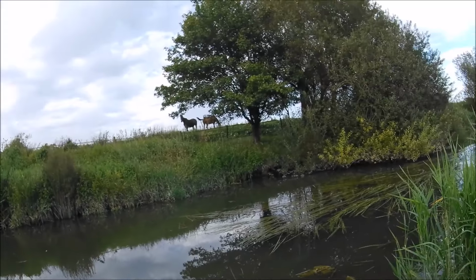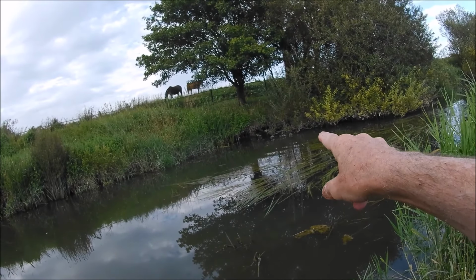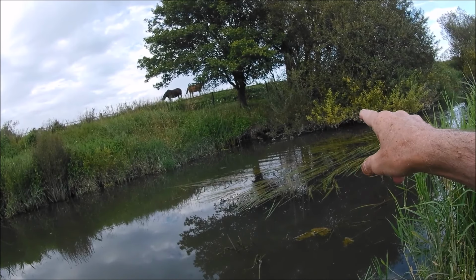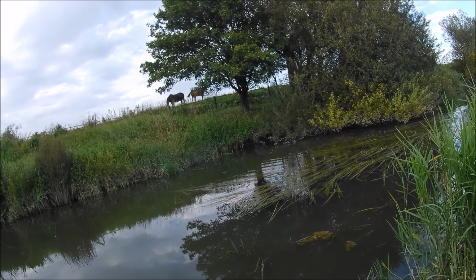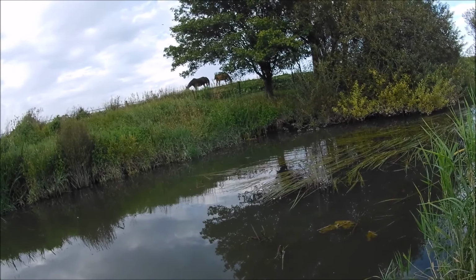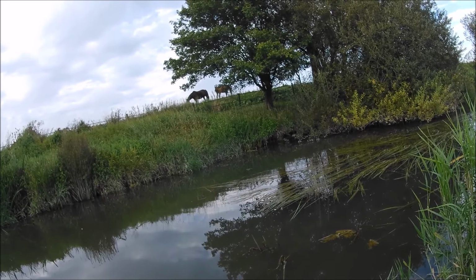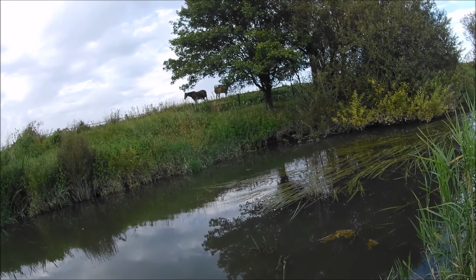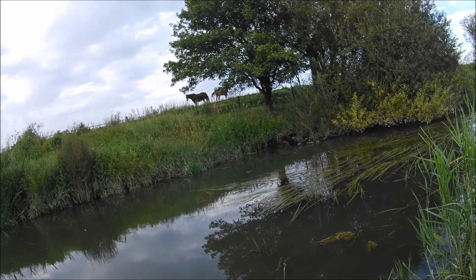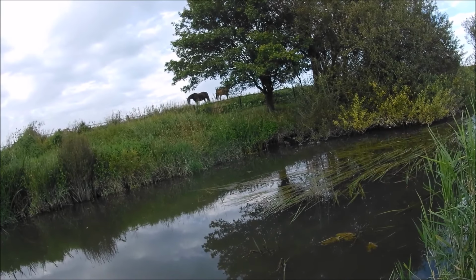Christ almighty. Something over there, you can just see the ripples coming out, the camera's picking it up right in underneath that overhanging tree. It is big, whatever it is in there. Cool. It sounded very, very much like a carp. Oh, blimey, it did make a big splash. Yeah, it's right in there, you can imagine, can't you?